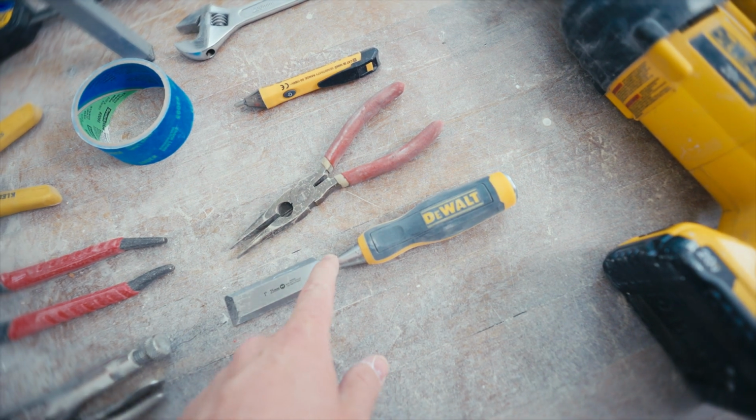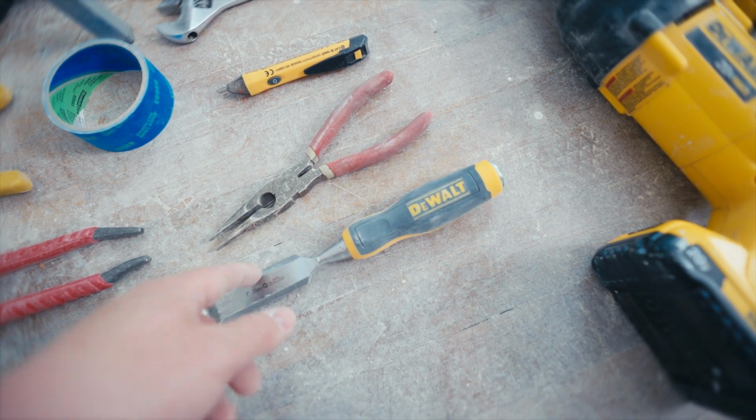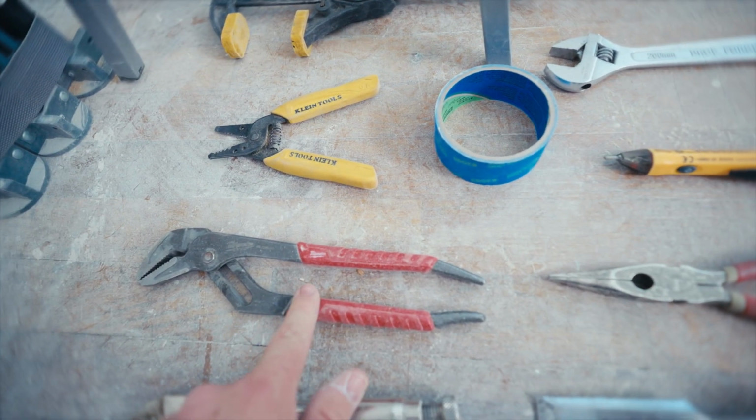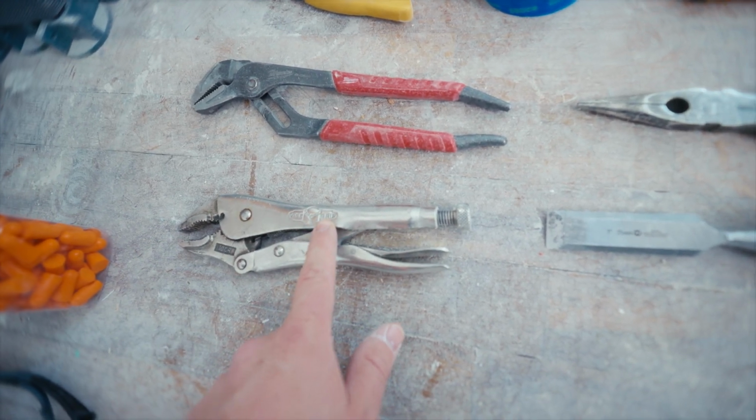I have a couple hand tools that I think are super essential. A chisel for chiseling outdoor hinge mortises and such. Needle nose pliers and channel lock. I think those are great. And then a vice grip is pretty nice to have too.